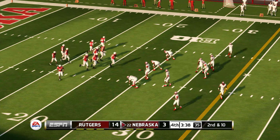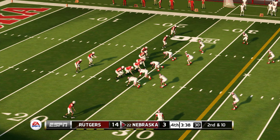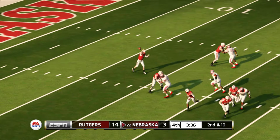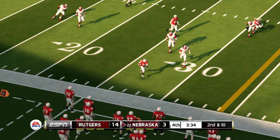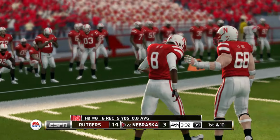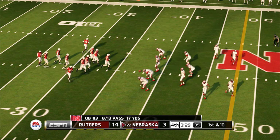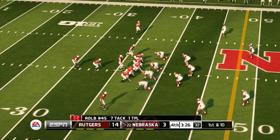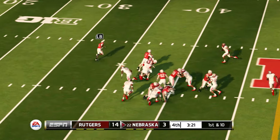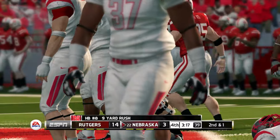From their own 24-yard line, it's second down. Sets up a screen. Tailback's got it. And down he goes around the 38-yard line. Number 45 makes the tackle at the 38-yard line. That makes it first and 10. Now he pitches it. Brought down right around the 46-yard line.